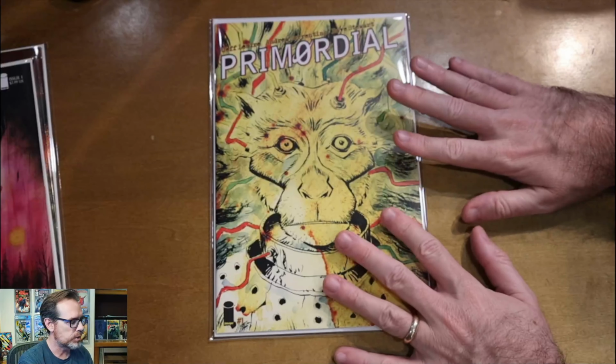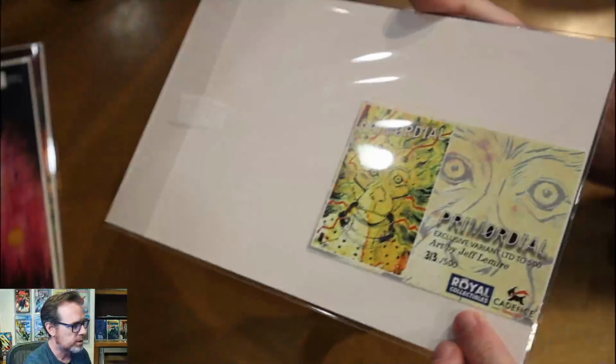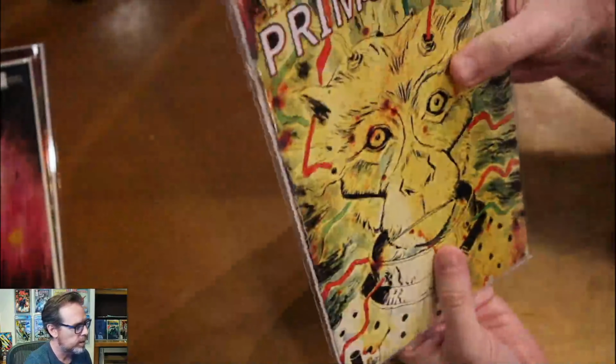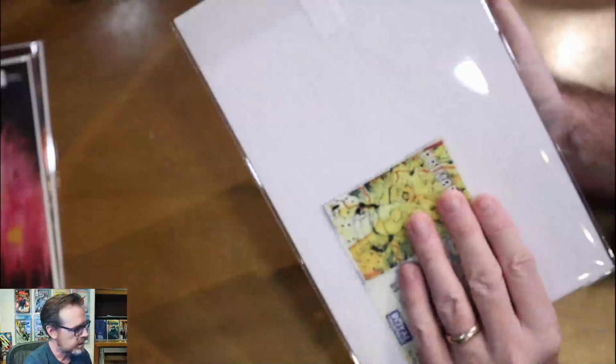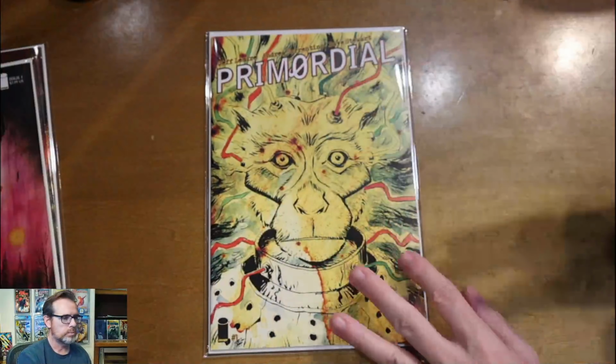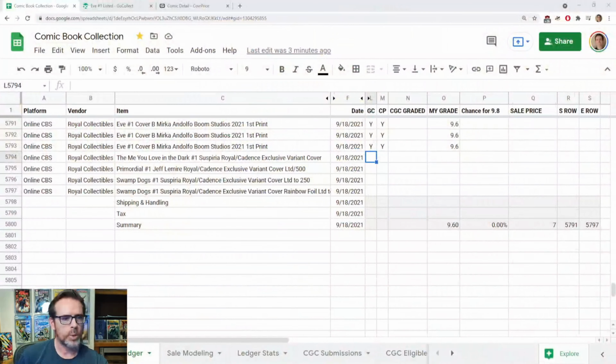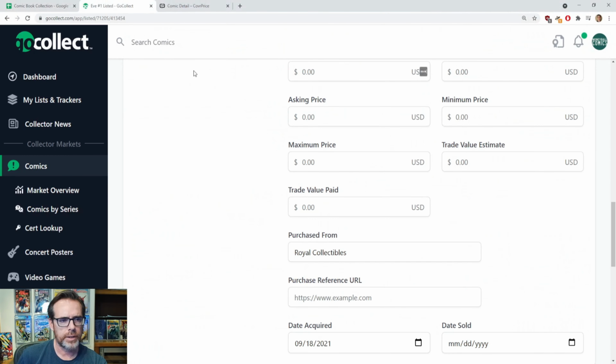I love how this was sent. So this was sent with care. Now, I would hope so because they're putting their logo on the brand, but this is in a Mylite with a fullback. So when you saw the beginning of the video and the way that they packed the order, I mean, no wonder it showed up in a 9.8.